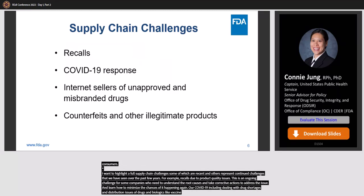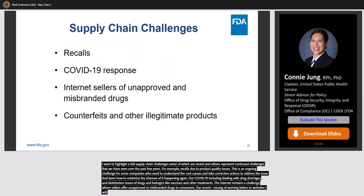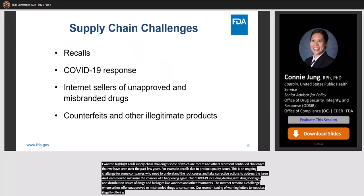And our COVID-19 response included dealing with drug shortages and distribution issues of drugs and biologics, like vaccines and other treatments. The Internet remains a challenge where sellers offer unapproved and misbranded drugs for sale to U.S. consumers. Our recent efforts to combat the illegal Internet activity resulted in issuing of warning letters to websites illegally offering drugs like antibiotics, antivirals, cancer drugs, and even opioids for sale to U.S. consumers.